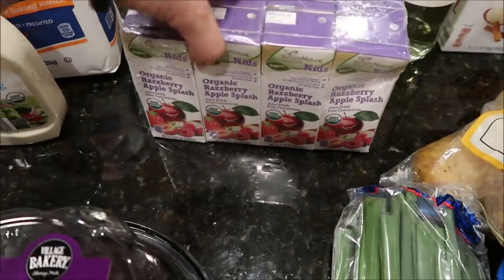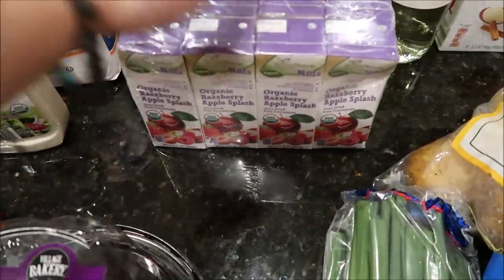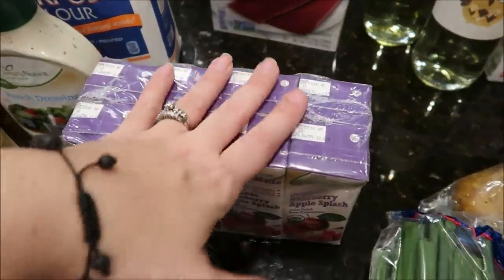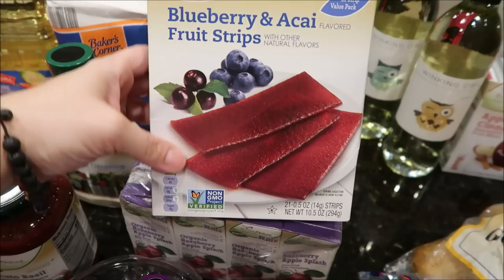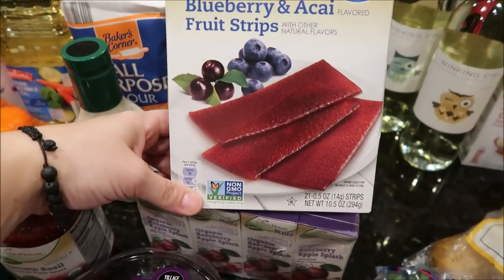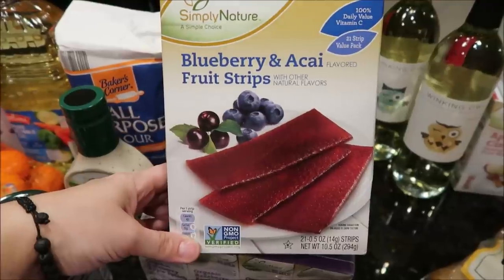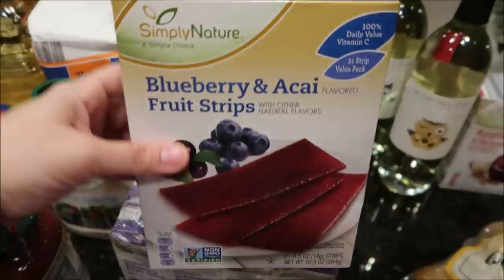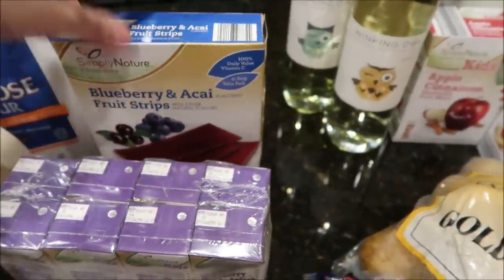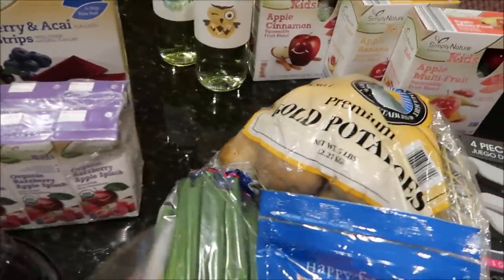This is the regular organic raspberry apple splash. This is the regular juice boxes that we normally get, and the kids love them. Maya loves their fruit strips, and this is one of the best places, price-wise, to get them, but they never have this one. This was on their end cap as their promo, and it's blueberry and acai, so we grabbed those because usually it's either strawberry or raspberry, so that'll be different for them.